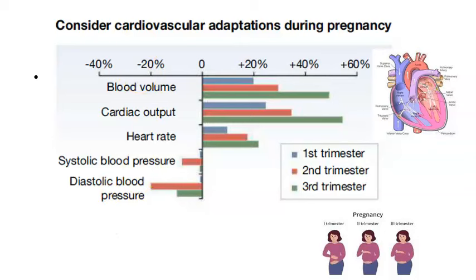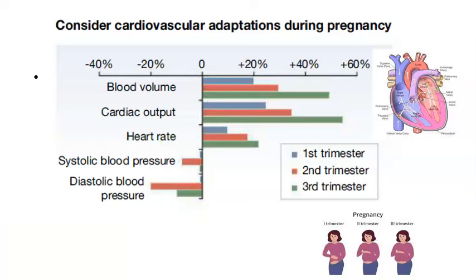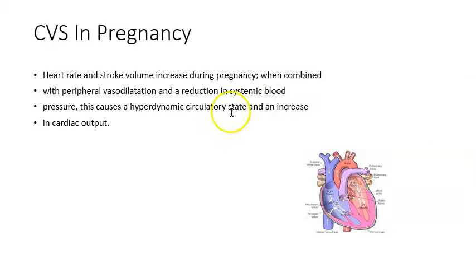Everything is more. Then what is less? Systolic blood pressure and diastolic blood pressure are less because there is vasodilatation. Normally it should become less. So why does vasodilation occur? Vasodilatation occurs because of prostacyclin, prostaglandin, VEGF, nitric oxide, vascular refractoriness to pressor agents, angiotensinase, and the placenta, all the effects of all these. Platelet aggregation will reduce. There's also uteroplacental blood flow taking the blood there. So there is less blood pressure. Normally it should be like that.